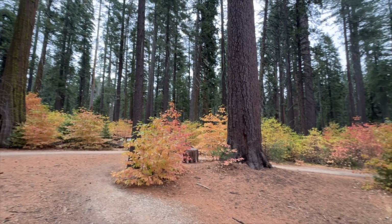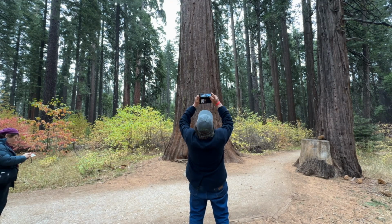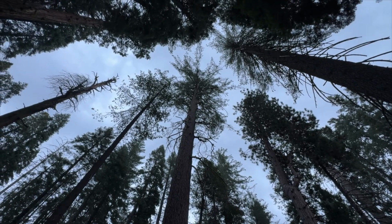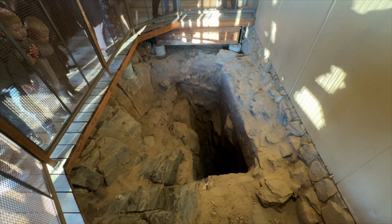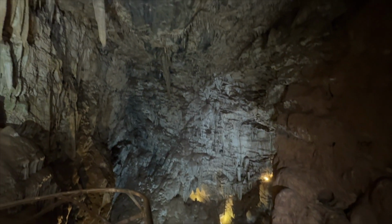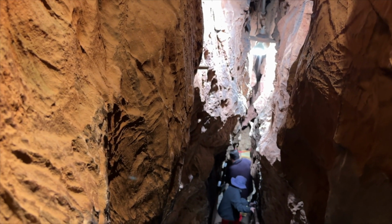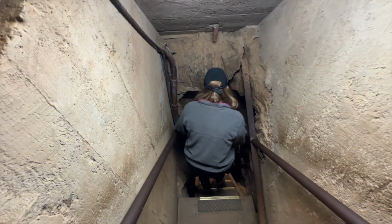Speaking of the trees, don't miss checking them out. As Martin told me, you can take a great 1-hour hike on flat land and have a blast looking up into the skies. Just up the road is another attraction, and it's anything but flat. The Moaning Caverns Adventure Park was first explored by gold miners in the 1840s and 50s. It's home to the largest cave chamber in California, but warning, it is a huge climb down and back up.